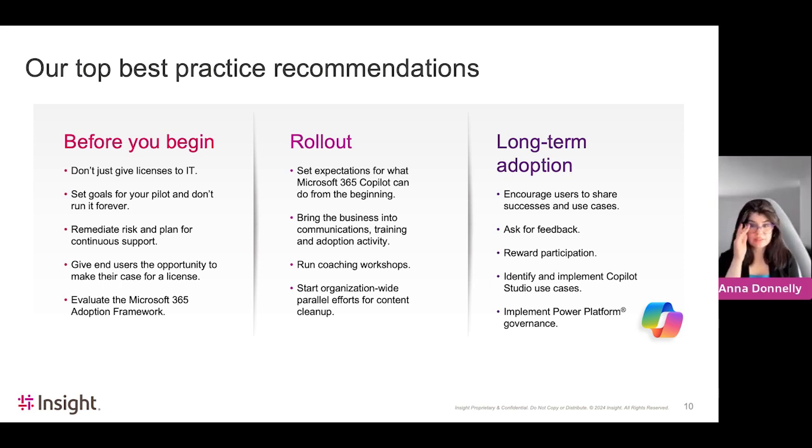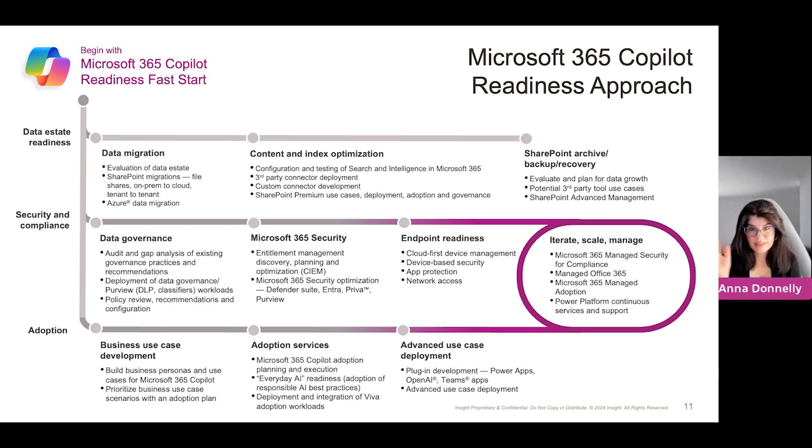So, a little bit about Insight. This is everything we would be able to do with where Copilot for Microsoft 365 is concerned. We always begin with a readiness assessment, which essentially addresses pretty much everything that you've seen. All of the best practices will evaluate it, including the risk in your environment. And then from there, anything that you would need out of that, we could assist with, from data cleanup to governance to adoption.